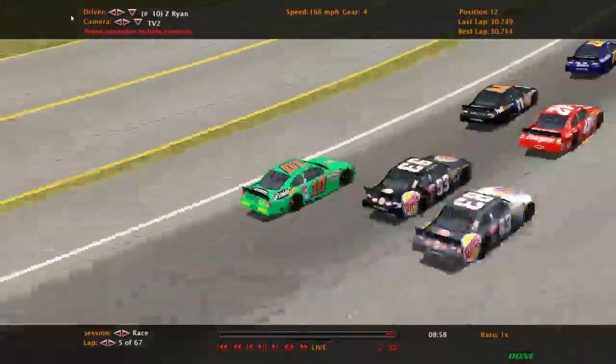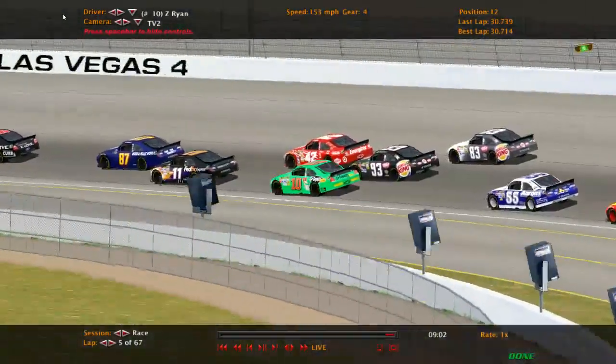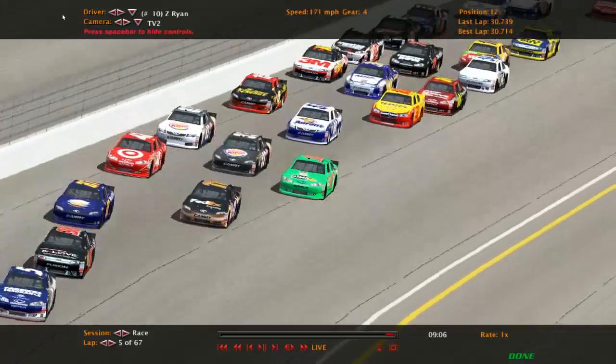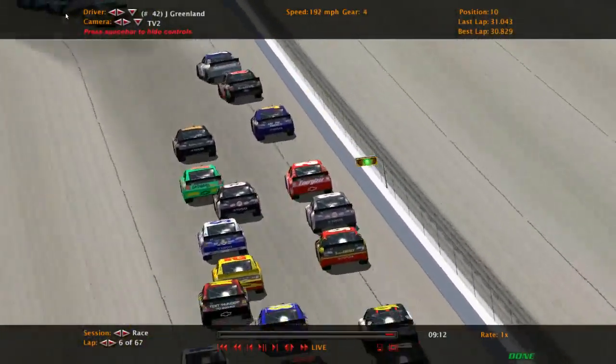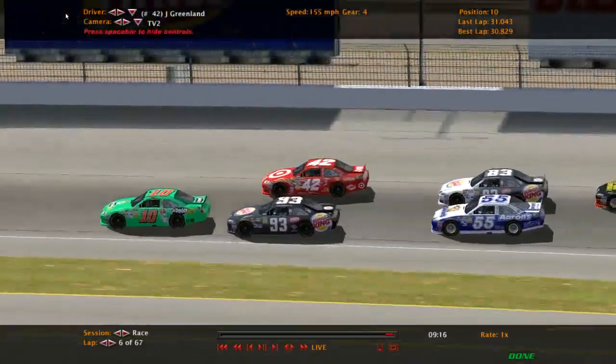Look at Zach Ryan. The 10 car got a win at Auto Club, but it wasn't him in it. It was Danica Patrick, but he's hoping to get a second win for the team. 42 of Jelly Greenland, doing pretty good, but he's going to fall out of the top 10 now.